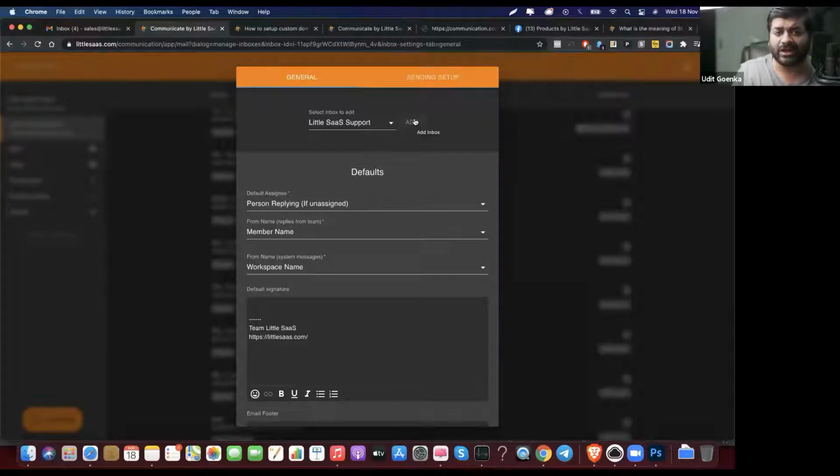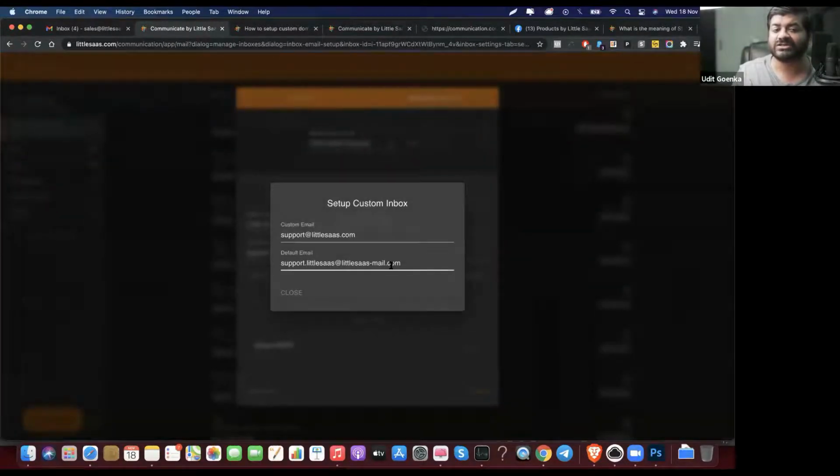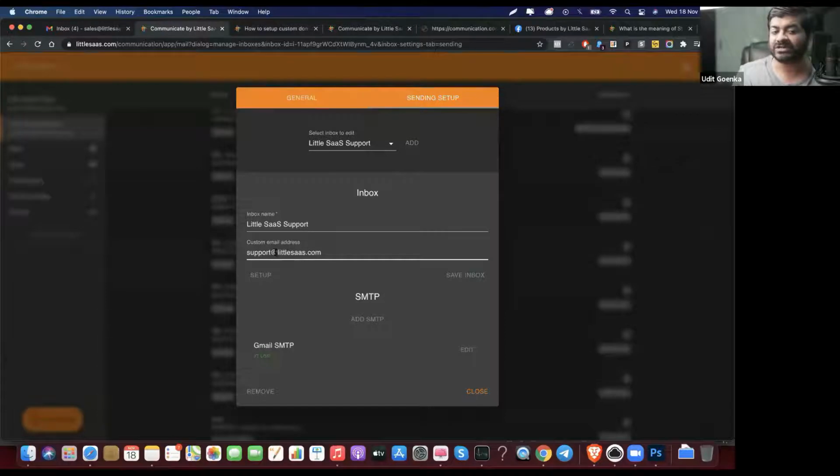So this is where, again, you add as many shared inboxes as you want, depending upon the plan that you have. And this is where you set up that entire custom domain, custom email address. So in this case, as you can see, we have this default email that is created by the system, support.littlesas@littlesasmail.com. If you even send out an email to this email, it will still work the exact same way. Or what we have done is we have masked it out with our actual name. And this is where we have added the SMTP of Gmail, because we are currently using G Suite. And then all of the emails are going through communication, but it is going through our Gmail account using our SMTP option.